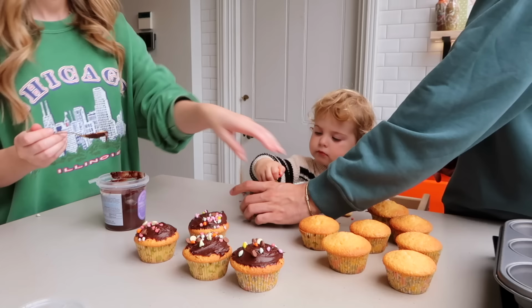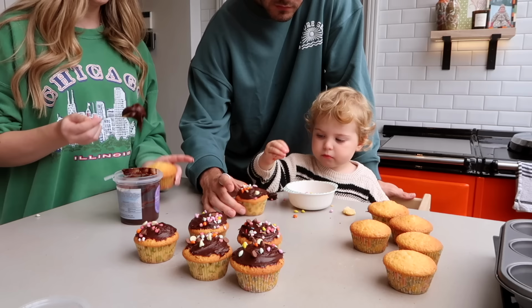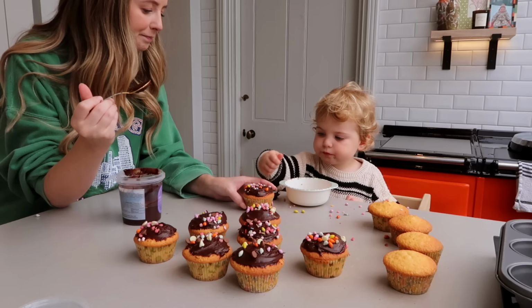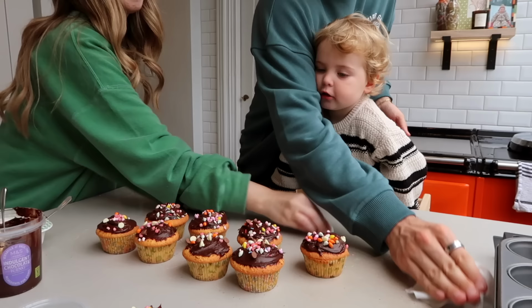How do you spin it? These actually look great. Look at that. That's it. Clever girl. Good girl. There we go. Well done, Ottie. That looks so pretty, doesn't it? Few more on this side. Wow. There. That one. Alright, let me wipe that grubby little hand now.